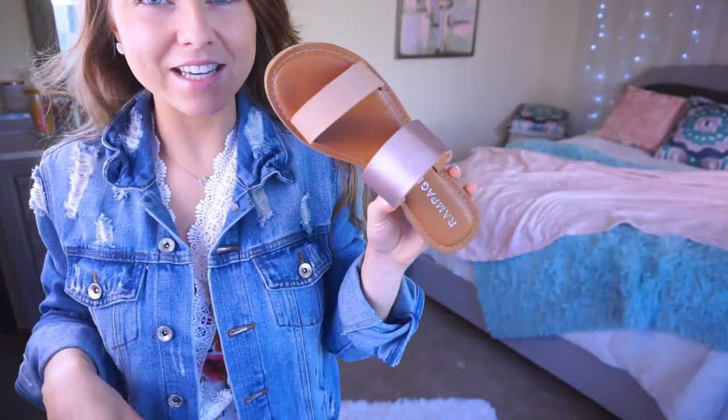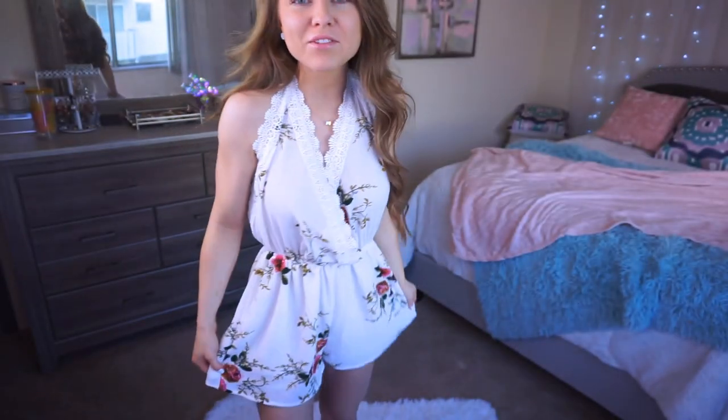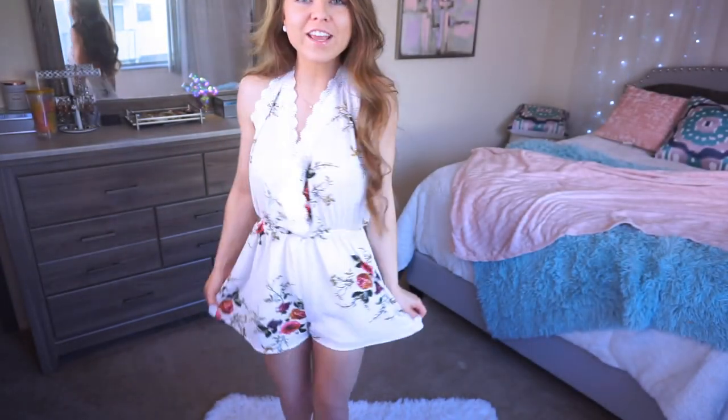It pairs with everything. It makes everything a little more casual and toned down, and I am wearing these sandals with it. You've seen these sandals before. I love these. They're my go-to. They literally go with everything. I am so obsessed with this romper. It's the cutest thing. It's so flirty and girly.